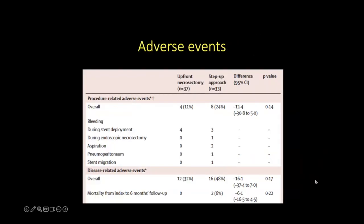These are the adverse events. We found no significant difference in the overall procedure-related and disease-related adverse events in the 2 groups. 11% of our patients encountered procedure-related adverse events versus 24% in the step-up group. This again was not statistically significant. The most commonly encountered adverse events were bleeding during stent deployment and during endoscopic necrosectomy, aspiration, pneumoperitoneum, and stent migration, which were all observed in the step-up approach.